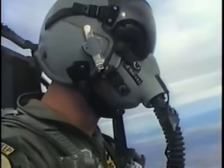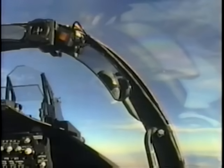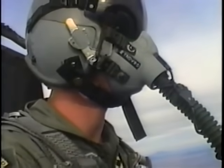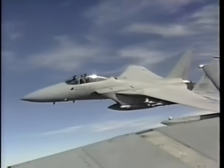Bandit, now going uphill. All right, let's terminate. 428. That's a kill on the Bandit. Okay, take the right terminate. Where's visual? Yeah, let's pick up right here. He's only heading here.